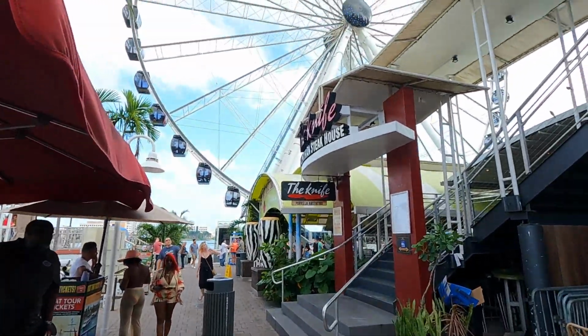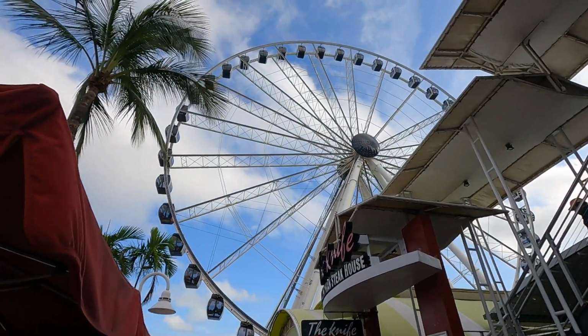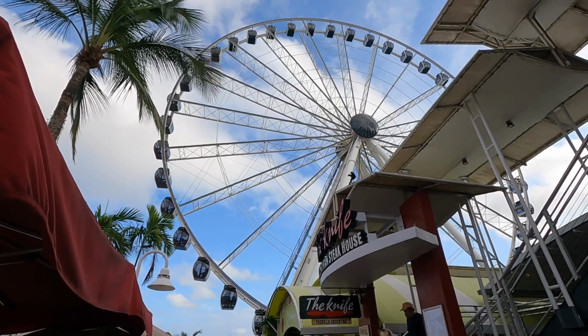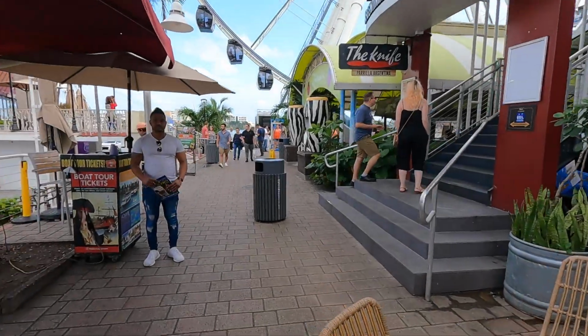Here's a picture of that Ferris wheel. I'm not sure how much that costs to ride it, but it's not free. There is a fee. Pretty cool. Going back around here.